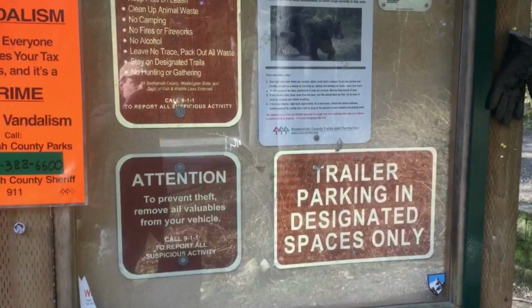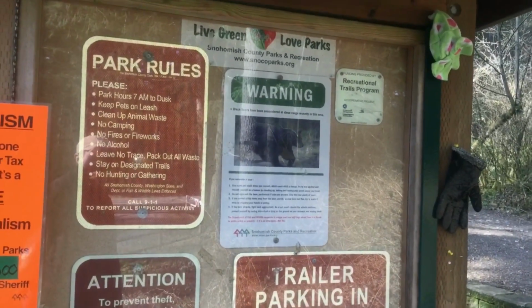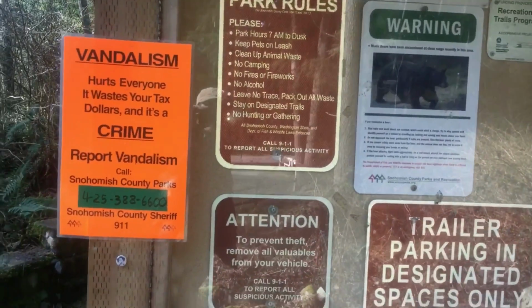There's the rules and stuff. We've seen a bear recently, so we want to be careful about that.